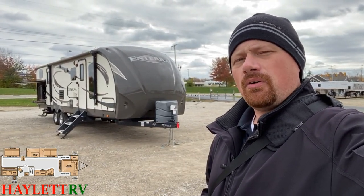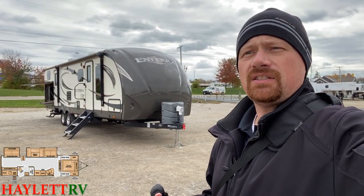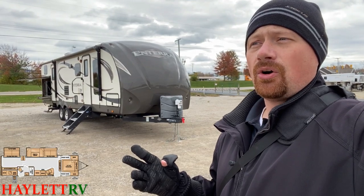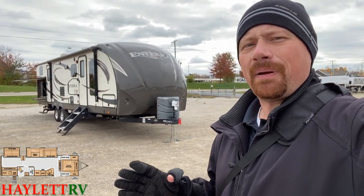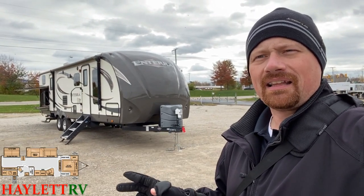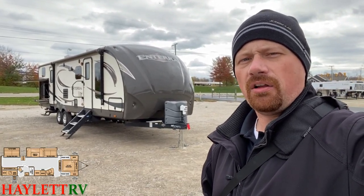The weight is probably going to fall within the realm of half-ton towability, but you've got to remember this is a long trailer, so you want a heavier payload, a stiffer suspension package if you're going to get into something like that, whereas something like a 3/4-ton truck would handle this all day long.